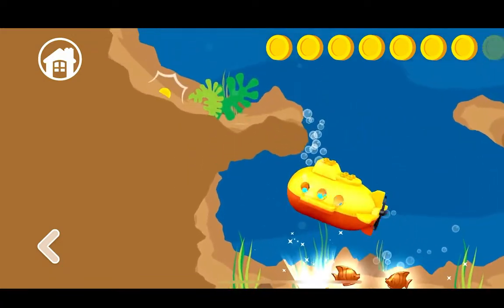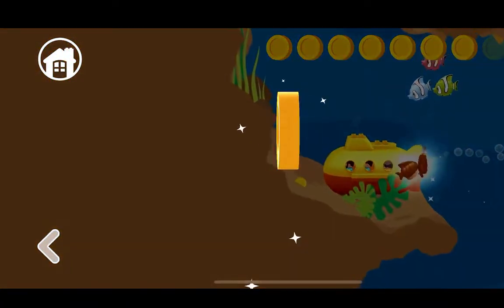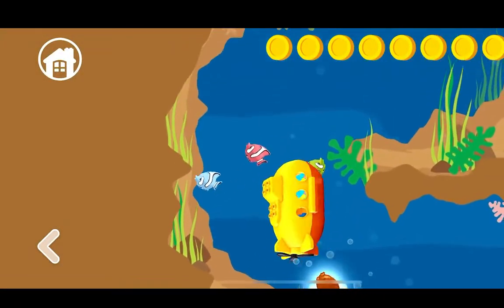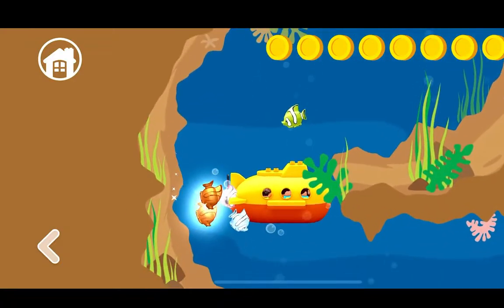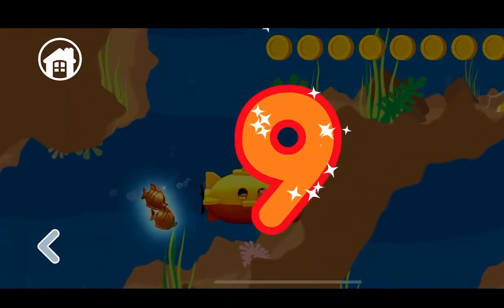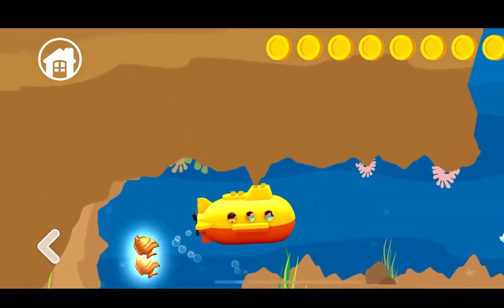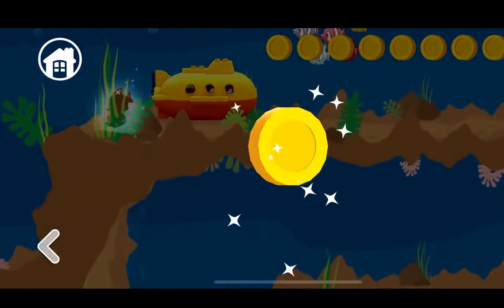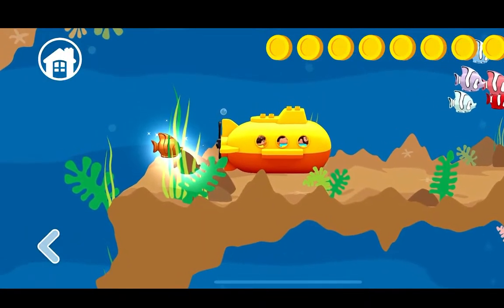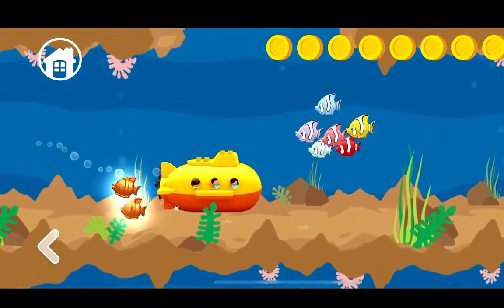Okay, one more coin. Super, I see it. It's eight. Eight. Go down. Oh, I see. The one more coin, nine. And the last one. Nine. Super. It's a 10 coin. 10. Super, guys. Okay, let's see what's next.